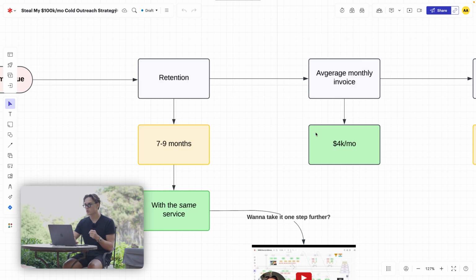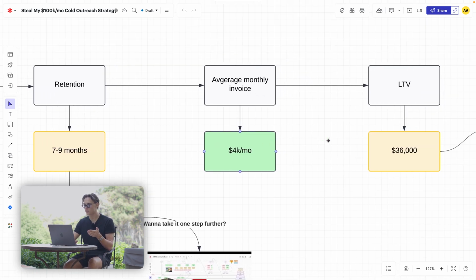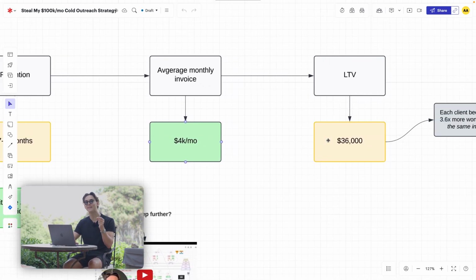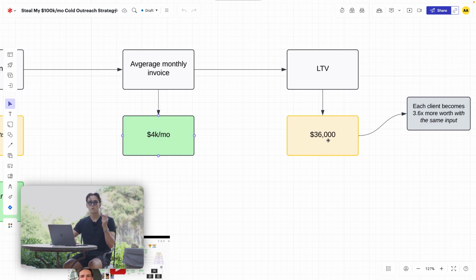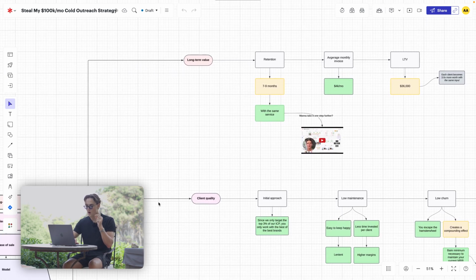This model gives an average monthly invoice of about 4k a month. At my agency, we are at about 5.5k actually, but to be realistic, let's say 4k. This is where I was at in the beginning of my journey, which gives you an LTV of $36,000, which means that each client becomes 3.6 times more worth with the exact same input. This is the literal definition of leverage.